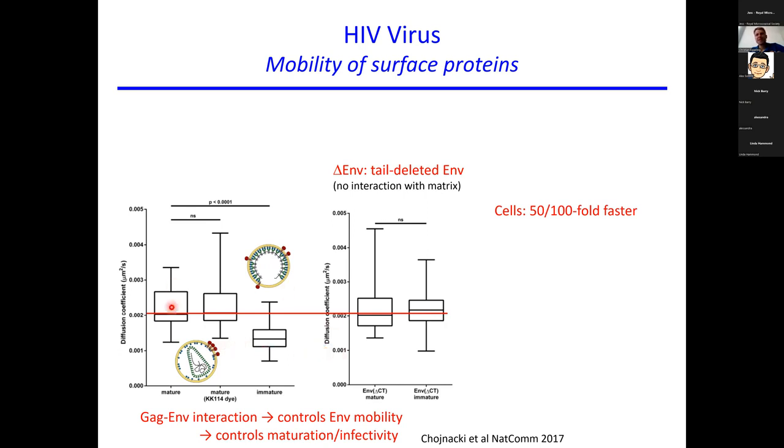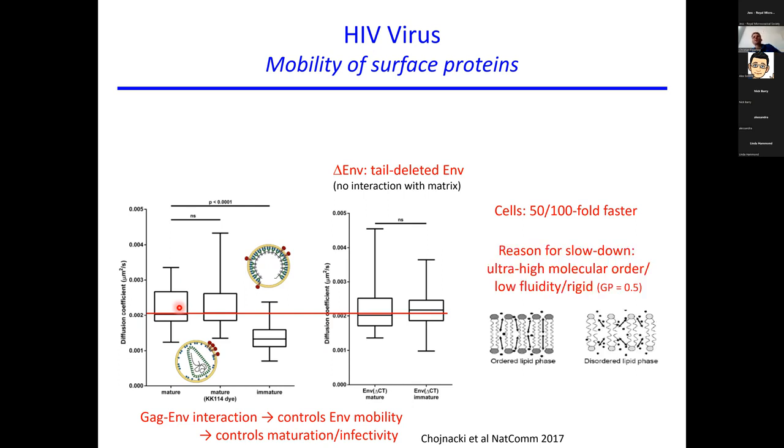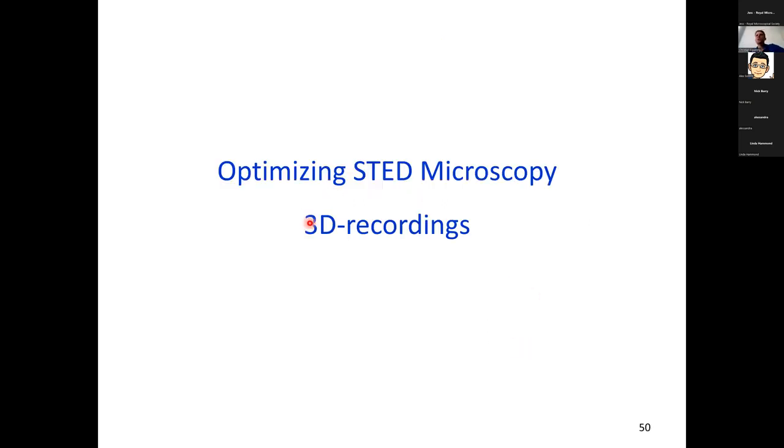Also, ENF in cells is 50 to 100 fold faster. The reason for that slowdown is that we have a huge molecular order, high rigidity, low fluidity on the virus surface compared to cells. Lipids are very packed there, but I don't have time to go into this. We can image that as well. What I wanted to tell you now is we can optimize that.